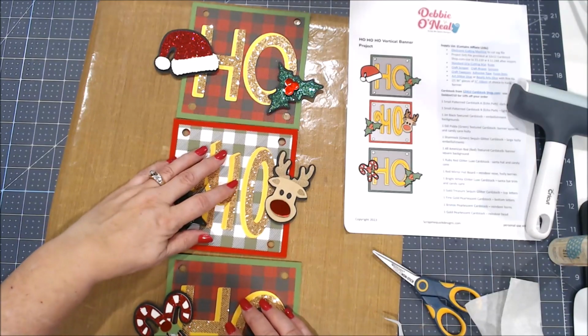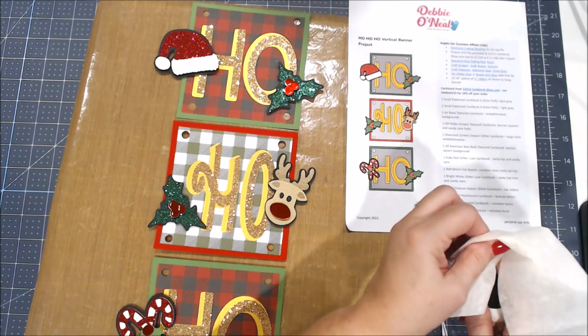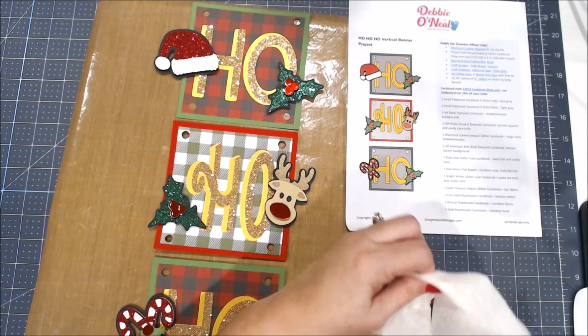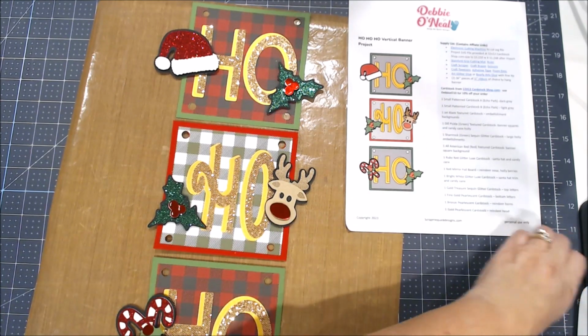We've got the 3 banner pieces completed, and I do recommend that at this point you go ahead and clean off the top of your glue. I just wipe it with the wet wipe and then put your pen back in.